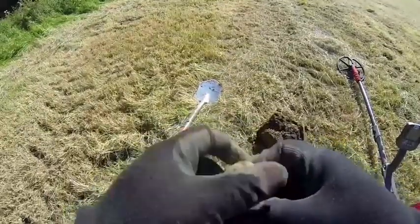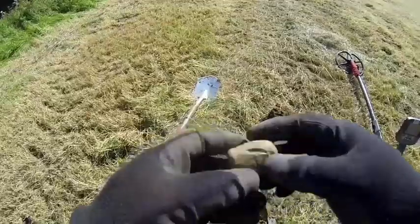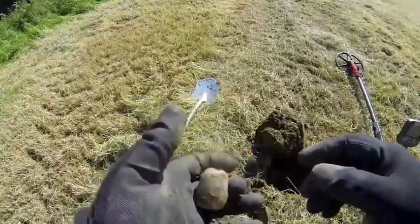First find for the day, some kind of loom weight. Or it could be a steelyard weight. I think it's a loom weight. But anyway, there you go. Pretty cool. See you in a bit.